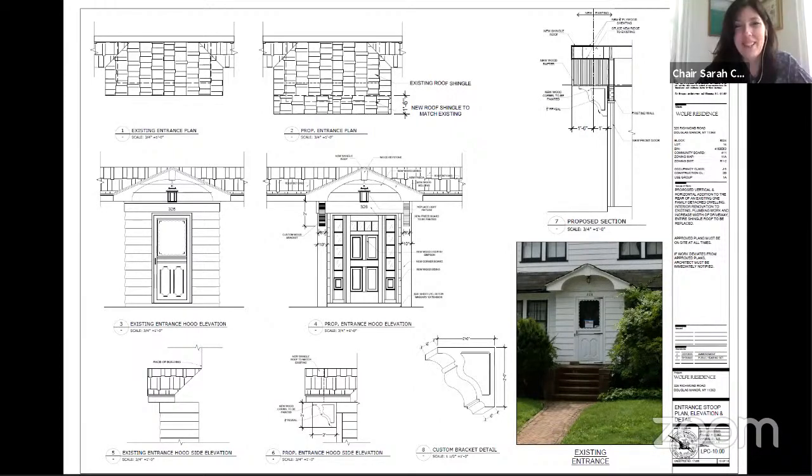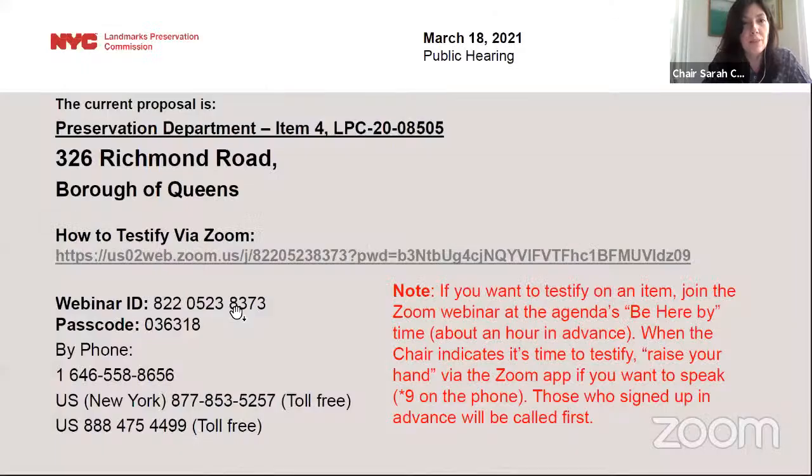Great. Thank you for the presentation. So commissioners, do we have any questions at this time? Okay, I don't think so. I think your presentation was very thorough and clear, so thank you. Why don't we see if we have any public testimony? If you're in the meeting and would like to speak on this item, please raise your virtual hand so we can identify you. And I will turn it over to Lisa to take us through the testimony.